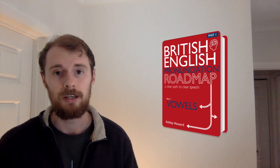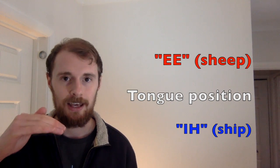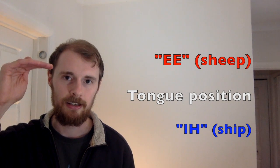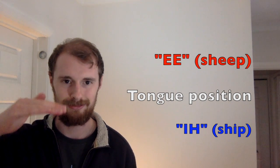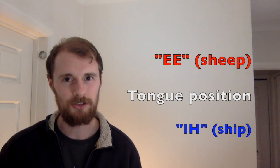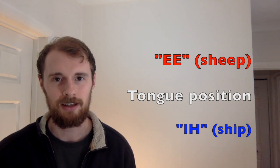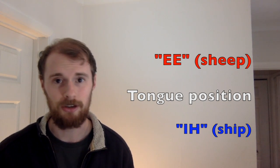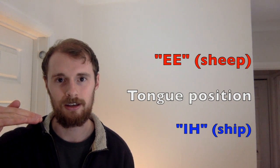But for now, my advice would be to make sure that the E vowel, along with being long, has a higher tongue position than the I vowel. So E, I, E, I. Now I'm moving my hand like this. Clearly it's not that much of a big difference. The difference is quite small, which is one of the subtleties of learning English pronunciation, which just takes some practice. So, E, I, E, I.